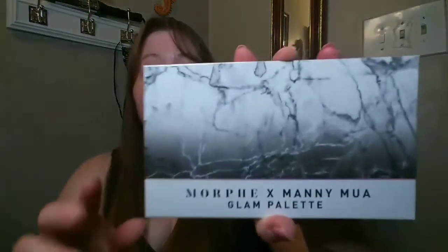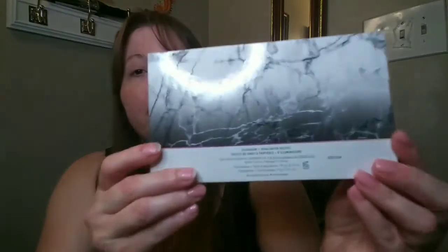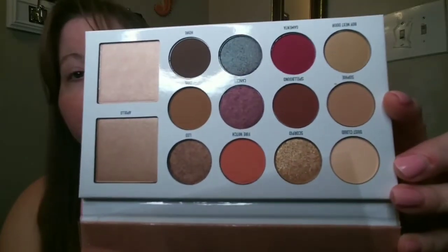And this is what the palette looks like. I love the marble look. And it has it on the back as well. And this is what the palette looks like. You get 2 highlighters and 4 shimmer shades and 8 of the mattes.